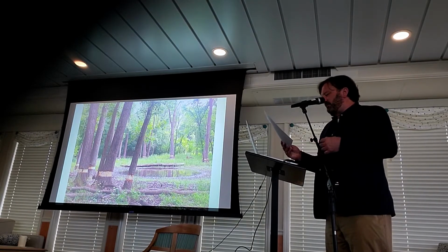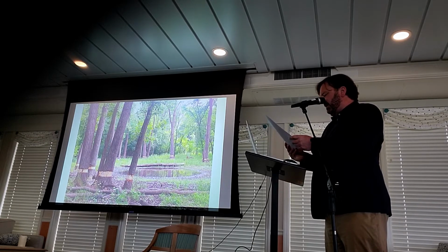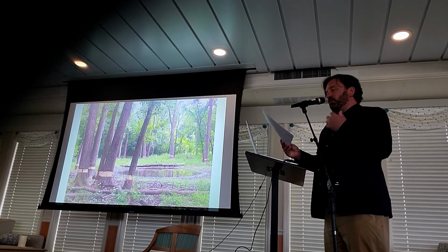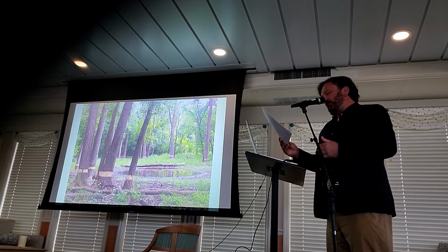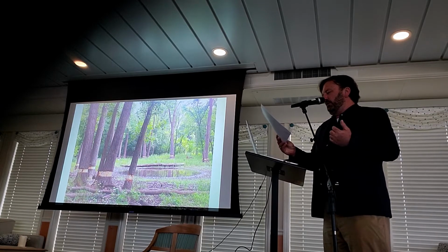So the first step when you're venturing out onto the leading edge of the frontier is, of course, you have to clear the land. Any trees that were the proper size for construction, which were generally between 6 and 24 inches in diameter, were felled with the axe. The smaller trees were used for fencing and livestock enclosure, the larger for habitable structures.